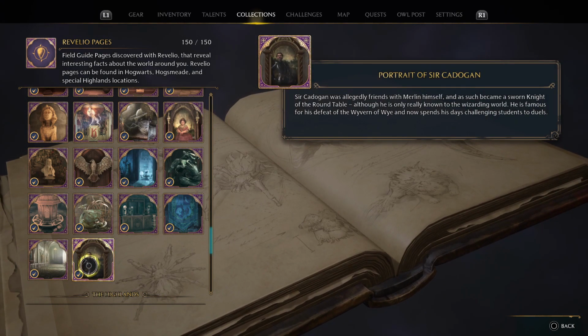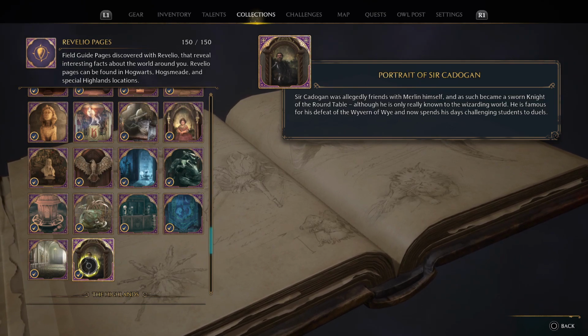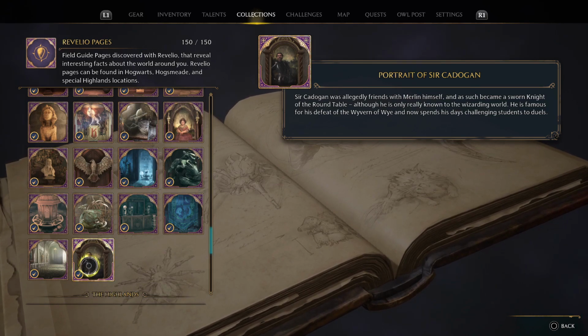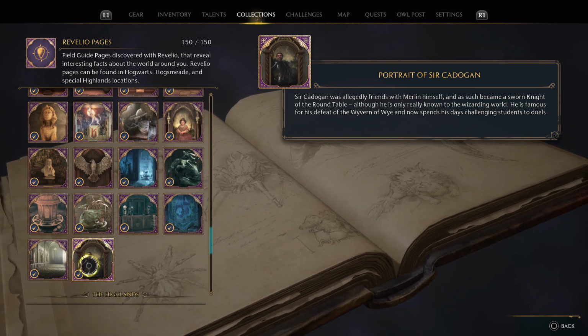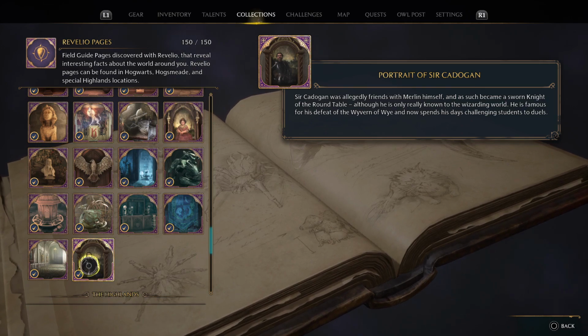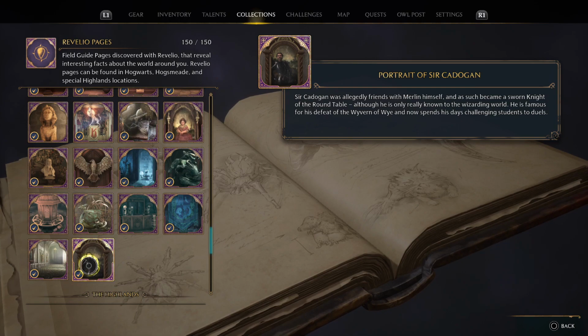And the last Hogwarts entry is a portrait of Sir Cadogan. Sir Cadogan was allegedly friends with Merlin himself, and as such became a sworn knight of the Round Table, although he is only really known to the wizarding world. He is famous for his defeat of the Wyvern of Wye, and now spends his days challenging students to duels.